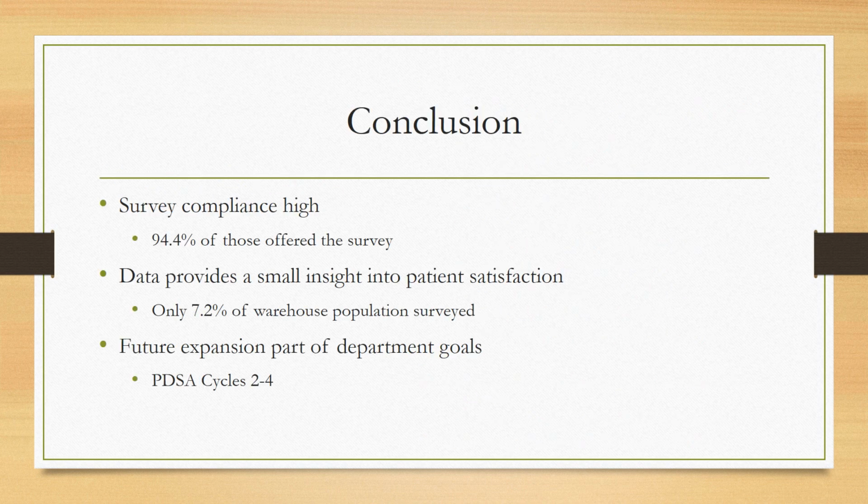So in conclusion, the goal of this project was to just get survey administration to be more standard. So in terms of survey administration and compliance, we're very happy with the overall results. As I said earlier, about 85% of the employees were willing to fill this out, and 94.4% of those employees were happy to complete the survey. So we've got a good start in terms of getting it out there that we value their opinion, but we still have a long ways to go in terms of targeting more of the population.